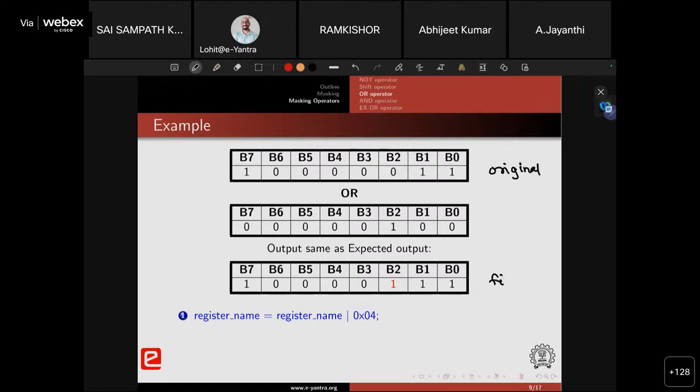This is our final answer that we want. And how do we get that? By using the OR operator and the values that we saw. So this value is 0x00, and this is 0x04. If the original value is ORed with this specific value, this is the expected output we'll get.